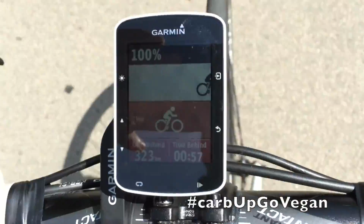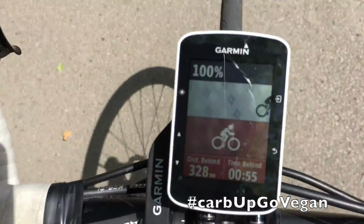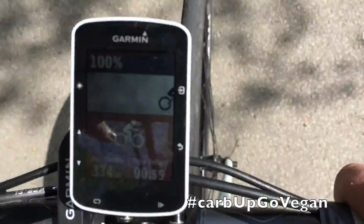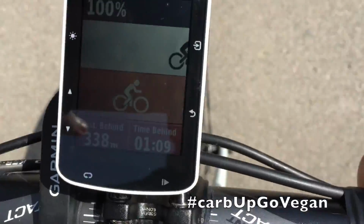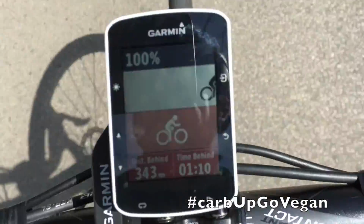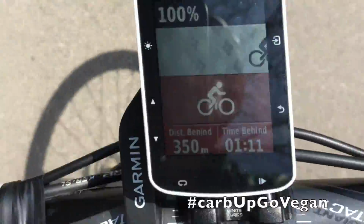Now it's a different screen. You can click to this screen if you prefer to see this one, and it'll show you 2 bikes, it'll show you the time, and it'll show you the distance. I don't use this screen because it doesn't really go for my eyes. I only need to see the time. See, it's dropped to 1 minute there as I'm coming up the hill.